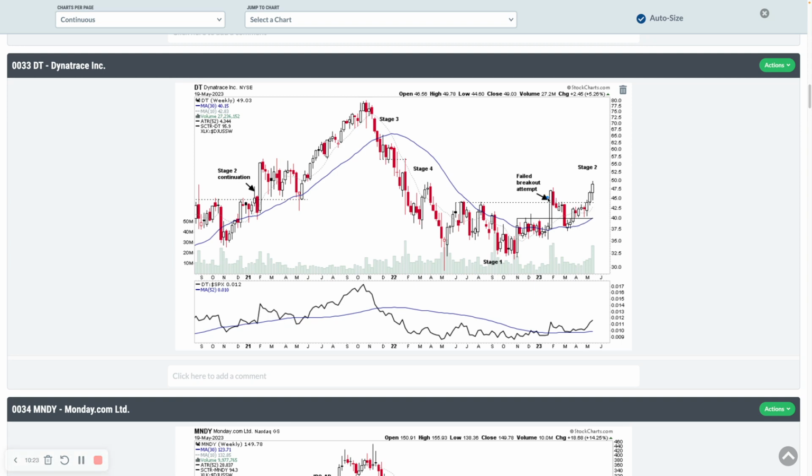So we did have an early stage 2 breakout attempt that failed back here. So it started to move out, potential stage 2, but came back in, failed, undercut the 30-week moving average there. So would have stopped out an investor stop loss position, but it's now recaptured, so starting to move back up and out into stage 2 again. So it's starting to clear.